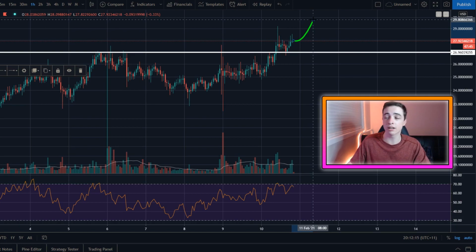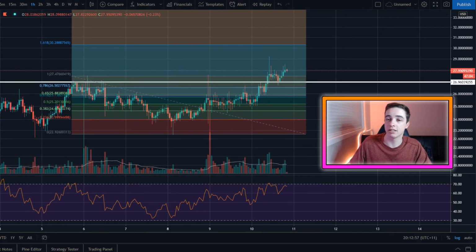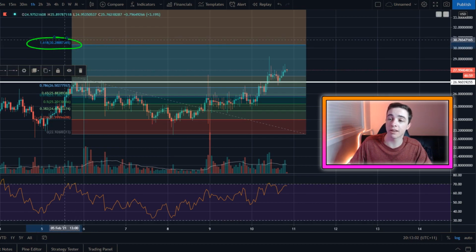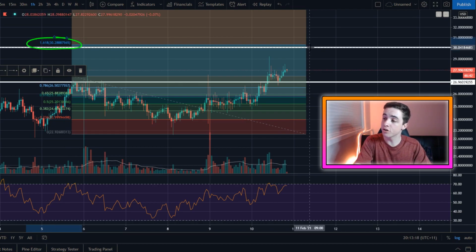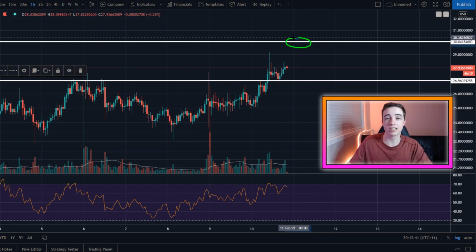So my upside targets for Chainlink, just drawing out the Fibonacci extension on the chart, as you can see here, the next big Fibonacci level, the 1.618 Fibonacci level, comes in at around $30.30, and just mapping out the $30 level on the chart, as you can see, the Fibonacci level is extremely close to just the $30 level. So honestly, my next price target for Chainlink to the upside will be at the $30 level. And once again, that's because of that Fibonacci level, and also the $30 level is just a nice round target.